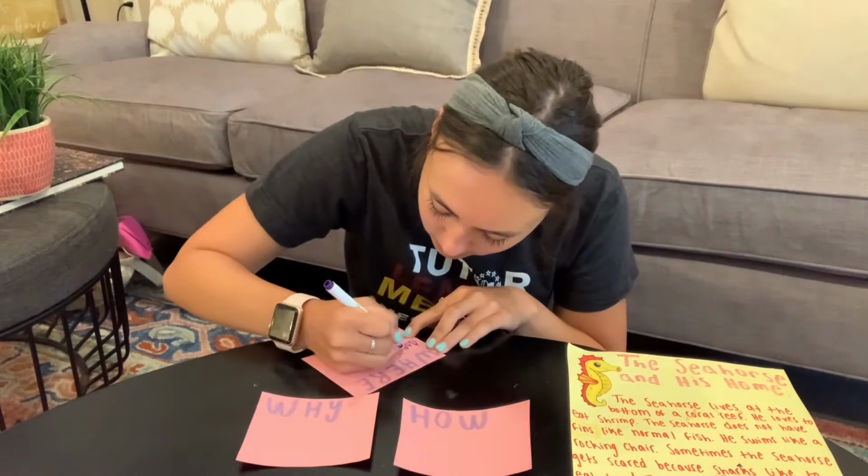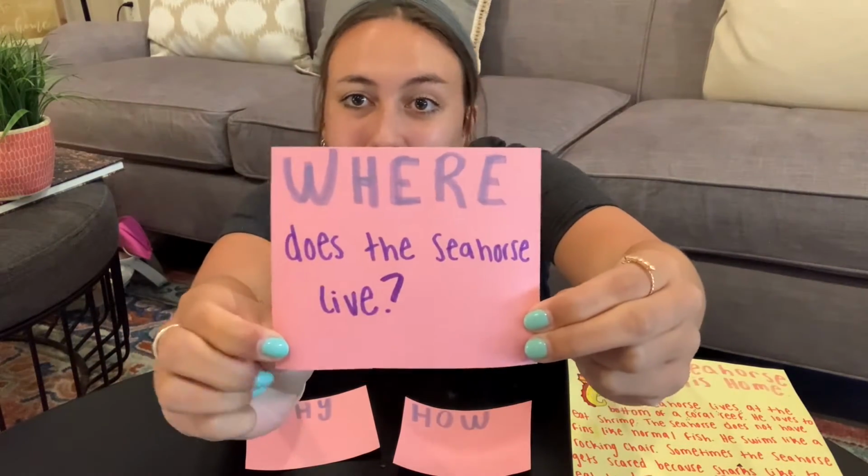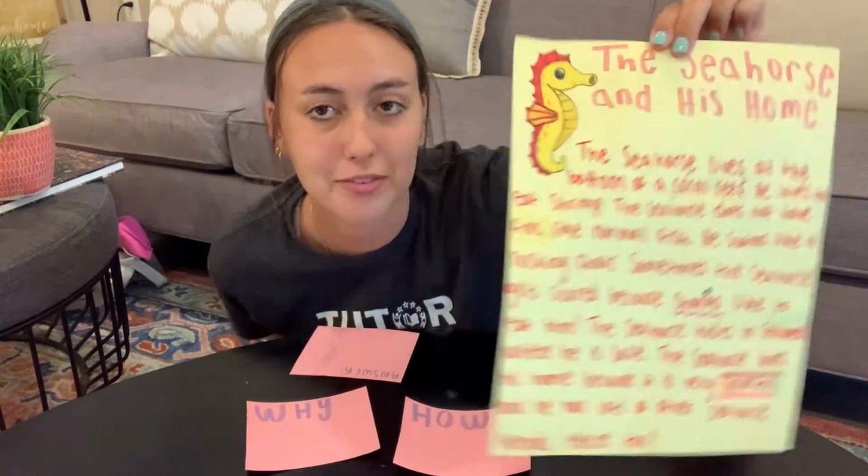I am going to write that on our card. Here is our question. Where does the seahorse live? Remember, we just said, the seahorse lives in the coral reef. Instead of answering it as the coral reef, we can write it in a complete sentence and say, the seahorse lives in a coral reef. I'm going to write that on our card.